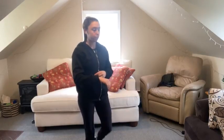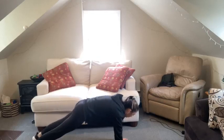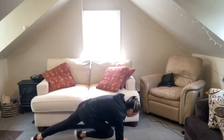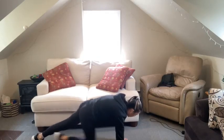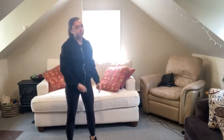12 each side, and you're going to end this first block off with 30 mountain climbers. So you're coming down to the high plank. Hands under shoulders. Keep a nice neutral spine for 30. Knee to chest, alternating, 30 total. That's your core work to end it off.